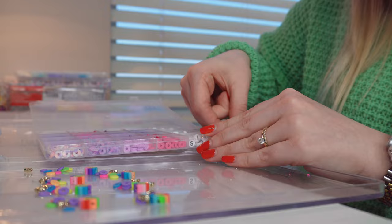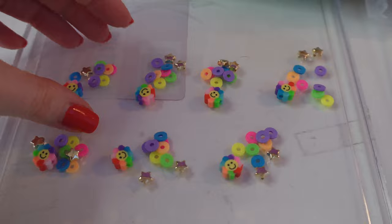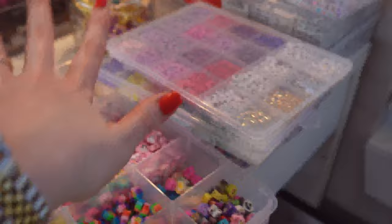Okay, you guys, so I'm definitely new to using clay beads, but I find when I do a pattern, it's super easy and helpful to kind of portion it out. I don't know the right words for it, like pluck them out and put them on the tray and then thread it, because I get so confused. It's just a jumbled mess because mine are all by the color.